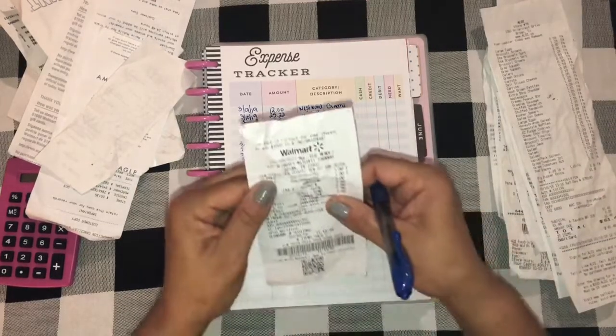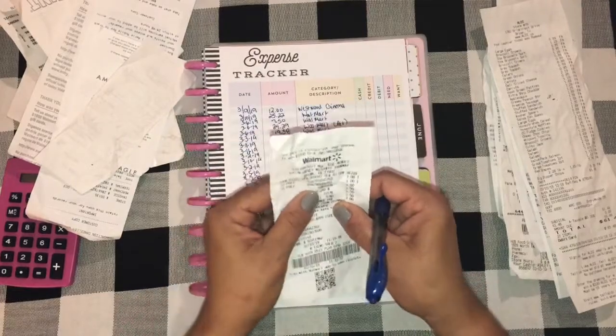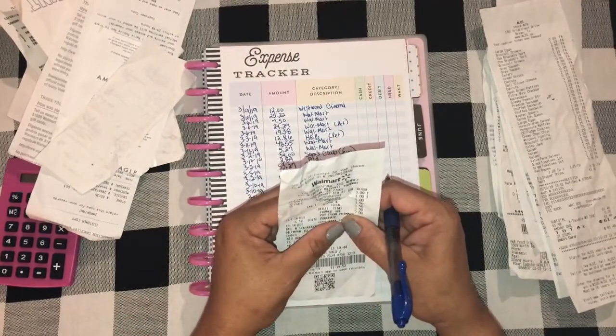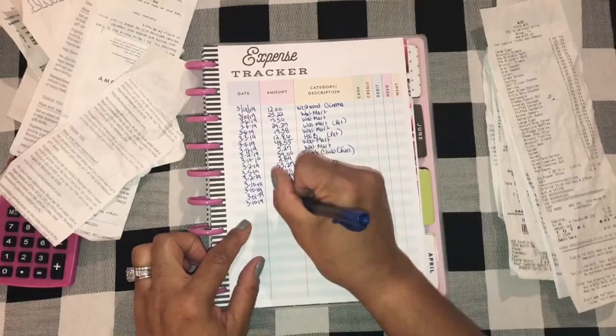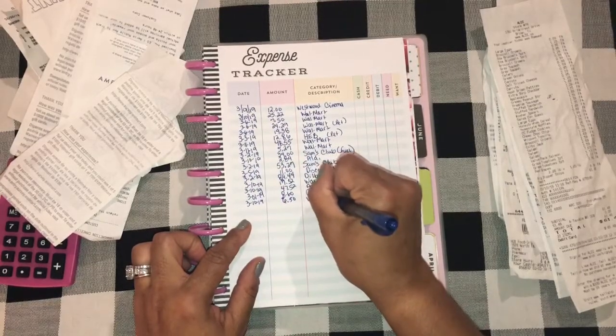Okay, we have Walmart. They have men's polo shirts, the stretchable kind. It was normally like $8.94, and I got 3 of those, so that was $6.50, and I got that on the 10th. Walmart.